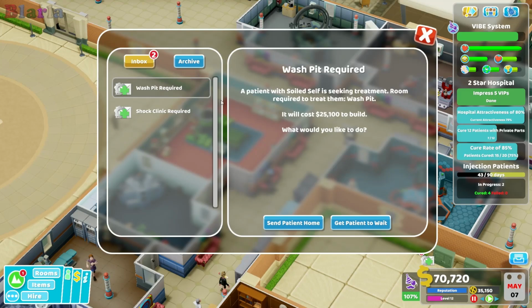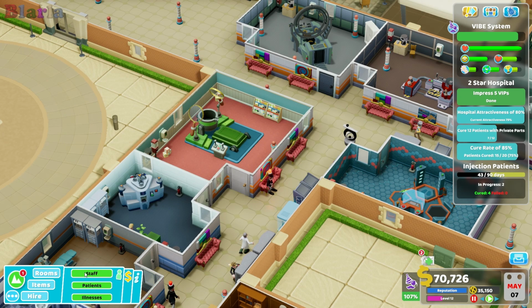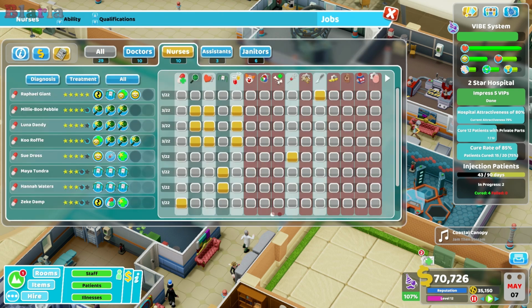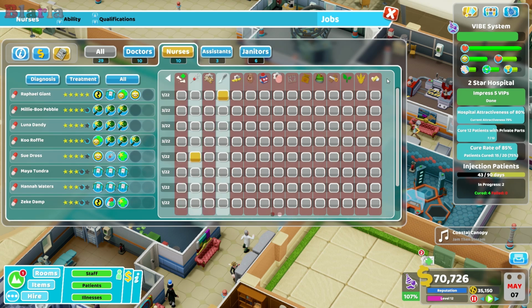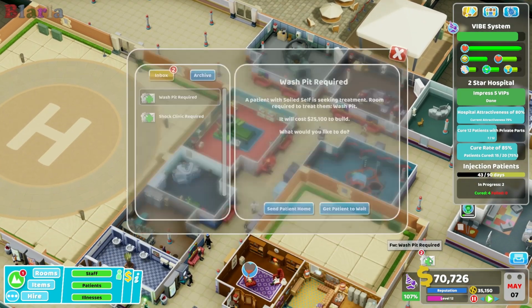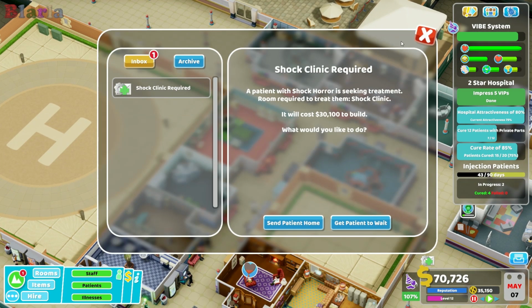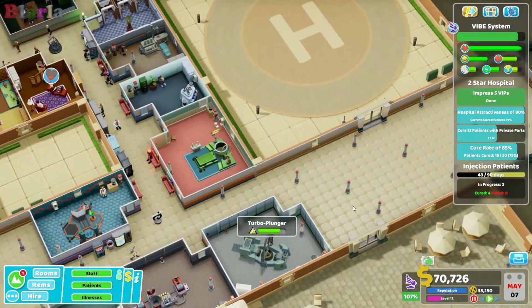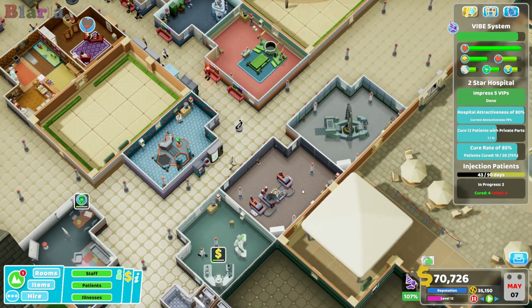Now, I think the wash pit was nurse, if I recall. But shock clinic, I believe, is doctor. What we can do, we can just have a quick... This is how I'm going to find out. What is it I'm looking for here? I've instantly forgotten wash. Yeah, wash pit. That's it for the nurse. Right. So, do you know what? Maybe we'll send them home, but maybe we could put the shock clinic in, because that's another doctor one, right?